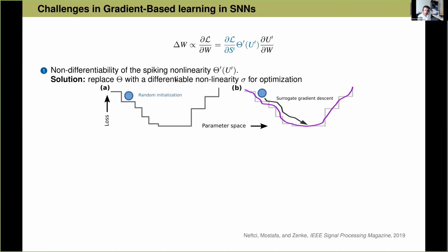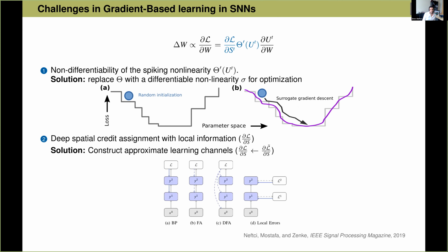And the idea is really as if you're taking this rough loss function and replacing it with one that's smooth, which would intuitively help that ball roll down the valley. So that's, I'd say, almost a solved problem. There are even better methods than surrogate gradients that are being developed out there. Another problem, which is much more serious, is the credit assignment problem. For one, the deep spatial credit assignment problem.